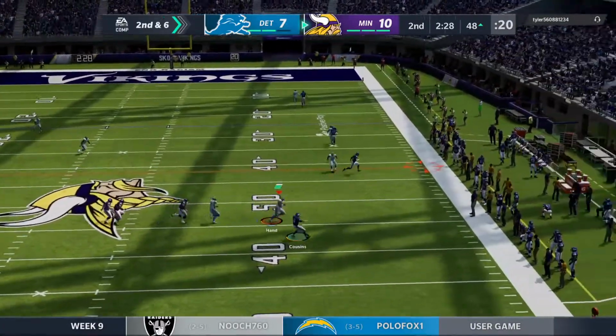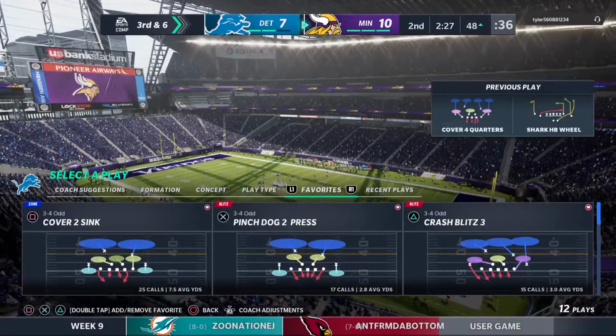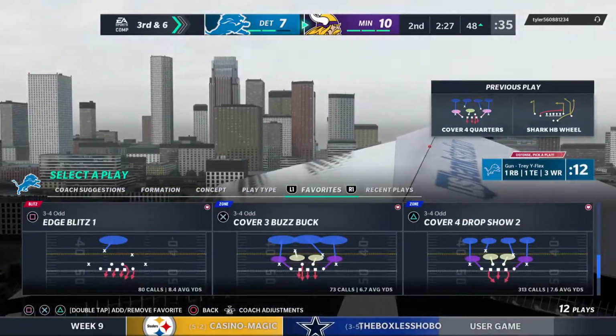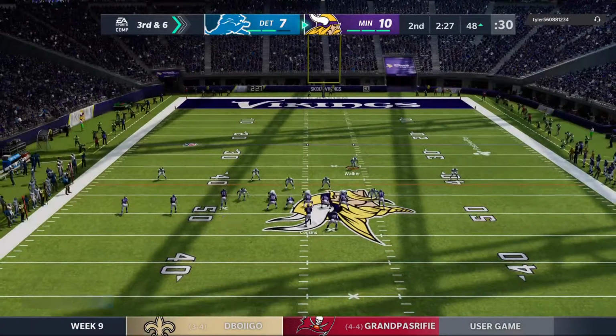Flush to his right. And this one taken in on the right sideline, but not in the field of play. They say it's incomplete. The throw led him a little too far. It brings up 3rd down. The Vikings on 3rd down. They've only converted once in 4 tries. This will be 3rd and 6.